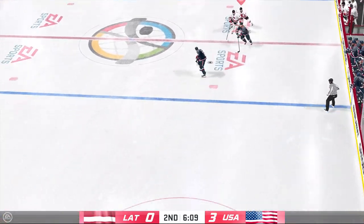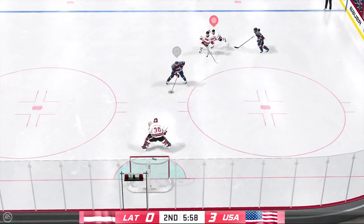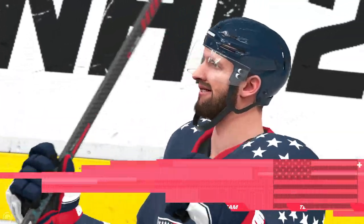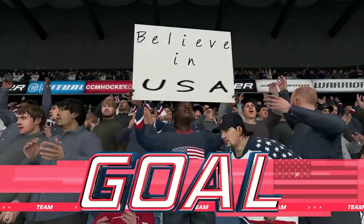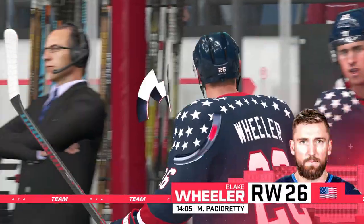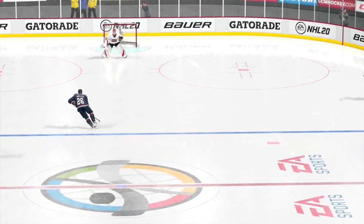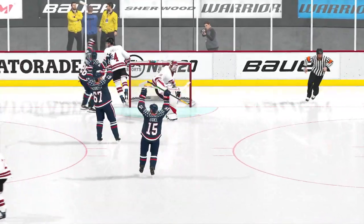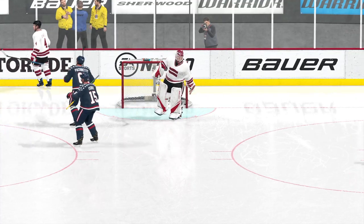And a bad pass, trying to shake loose. Scores! Clinical! I would try to deke every time on a breakaway. You got the goaltender at your mercy. Throw a couple of fakes on him and put it away.